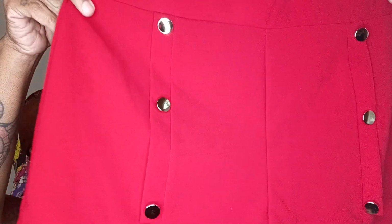Sorry, y'all. The shorts are red, but the buttons are gold. The gold buttons, y'all, tuxedo style. Now, look at that. Now, they short. Now, y'all know I love a good short. Not no daisy, but you know what I'm saying? You can get the gist that they short. I like the material because it's dress material.